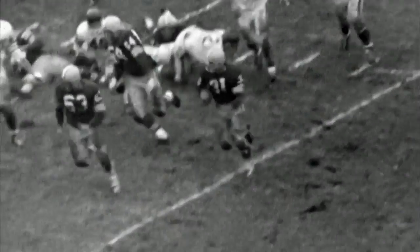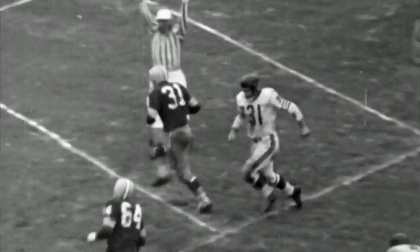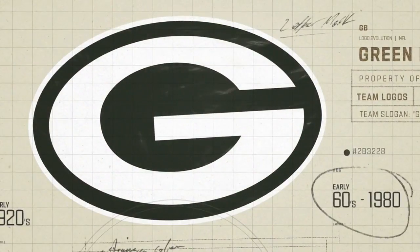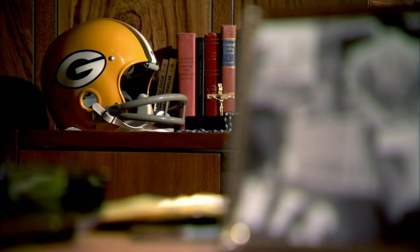Something that could be put on their headgear. The assistant passed the buck to his assistant, who was an art student. He, in turn, came up with the now famous football-shaped English G. Lots of fans don't realize the shape had a purpose.